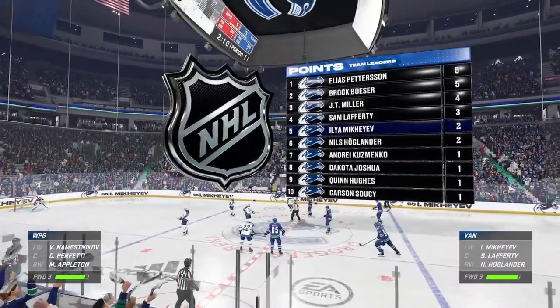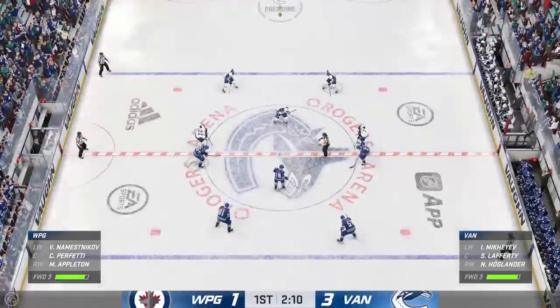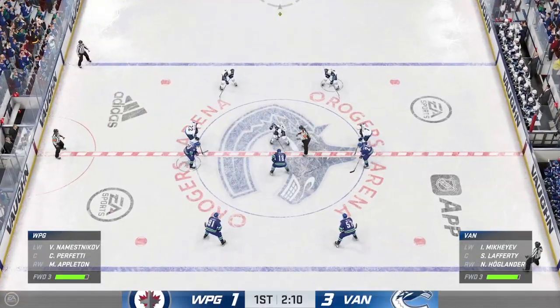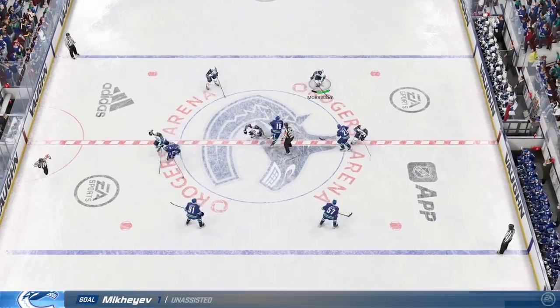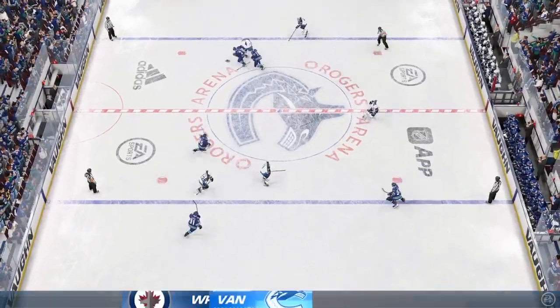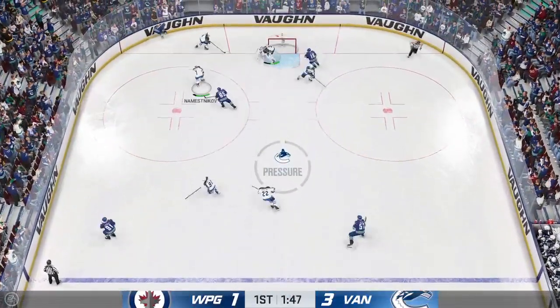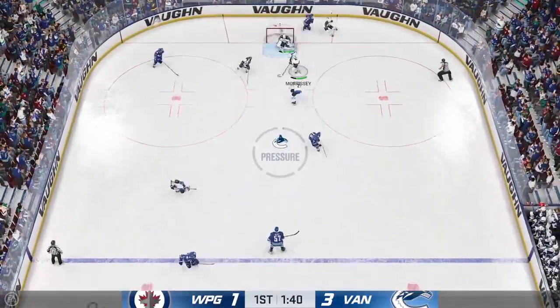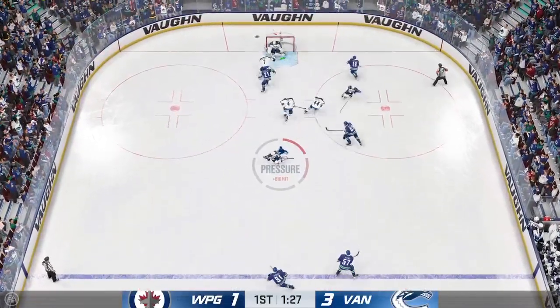The Canucks have controlled this game here in the first period. More shots, more goals. Perfetti's gained possession inside the neutral zone. The Canucks get a hold of it. And that's a great heads-up play by Nemestikov. Makes his presence known on the ice.